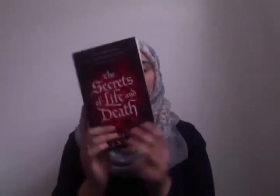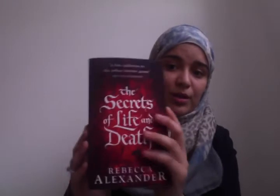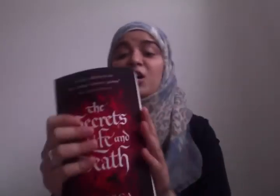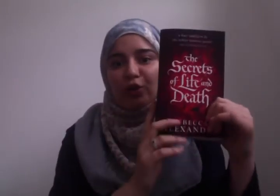The next book I got was The Secrets of Life and Death by Rebecca Alexander. And this book had almost no damage to it. Look, it's in pristine condition, no damage to the spine, no damage to the back, and I got it for £1, which I thought was awesome. I don't have a clue what it's about. All I know is there seems to be a connection between a murder that happened a really long time ago and another one that's happening now, and there's a bit of magic going on there, so I thought for £1 you can't really go wrong, might as well get it.